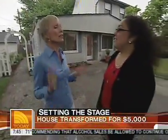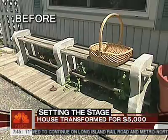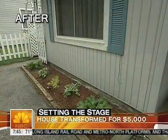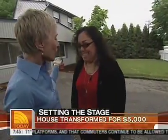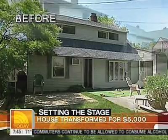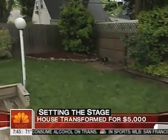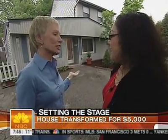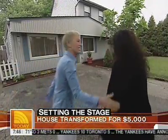Laura, when I was here 3 days ago, even I couldn't envision what was going to happen. What's your own reaction? It's fabulous. It's an absolute miracle. Did you even recognize your own fence? The yard looks entirely different. The front facade is absolutely different. Beautiful. But have you seen what's going on inside? No, let's take a look. You're going to be shocked.